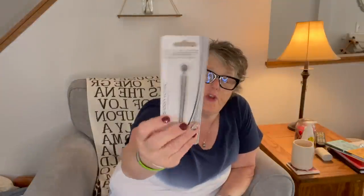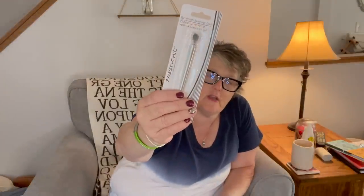Now, the last thing I got was beauty products, which I don't buy beauty products, but I did. If you notice my fingernails, these are gel nails. A company called Nail Addict sent me these nail polishes along with the UV. I've been wearing them to see how they work. I'm going to do a separate review video on them and show you how easy it is to use.